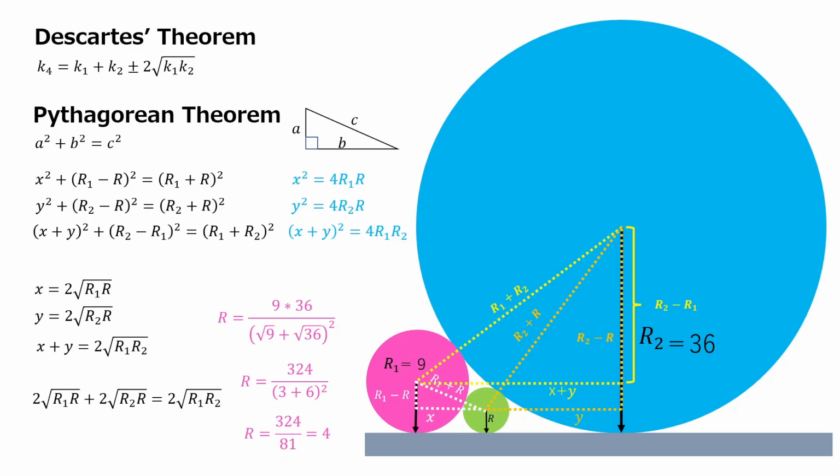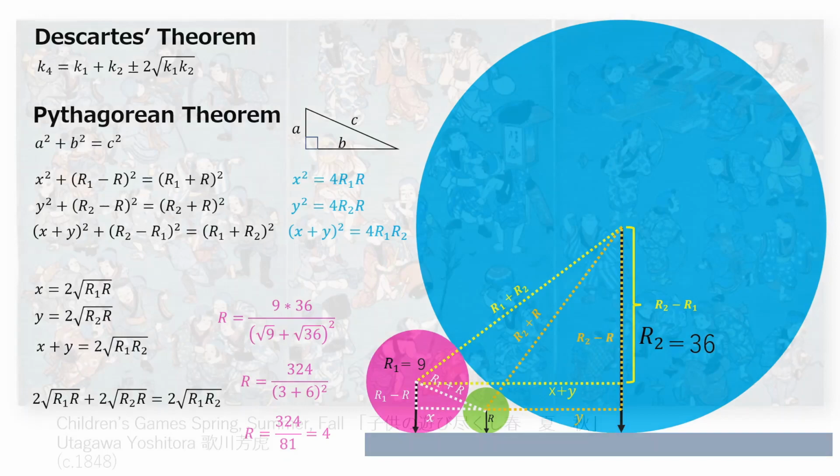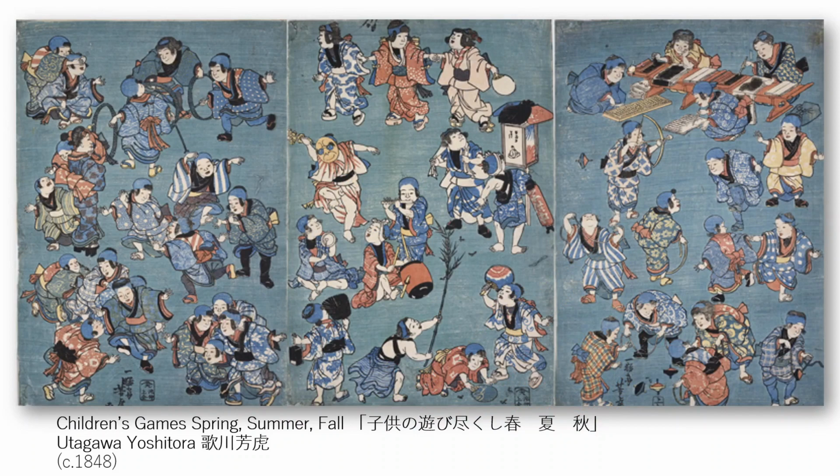These sangaku encapsulate everything that I love about mathematics. For one, they seem to have been made purely for the joy of solving them. Let's look at this ukiyo-e painting from 1848. If you look in the top right corner, you can see kids solving problems on a soroban, or a Japanese abacus. They're doing this mathematics purely for the joy of it.